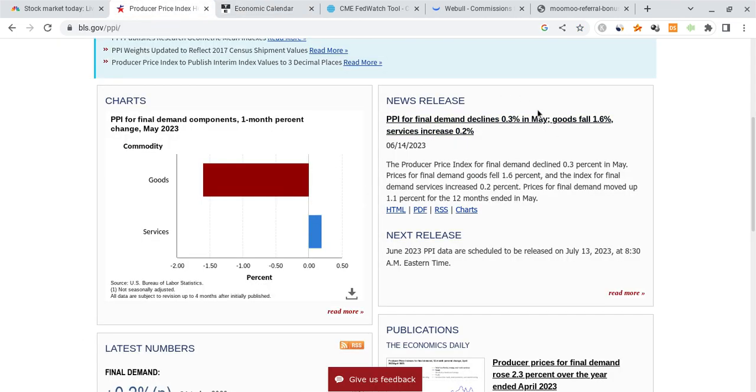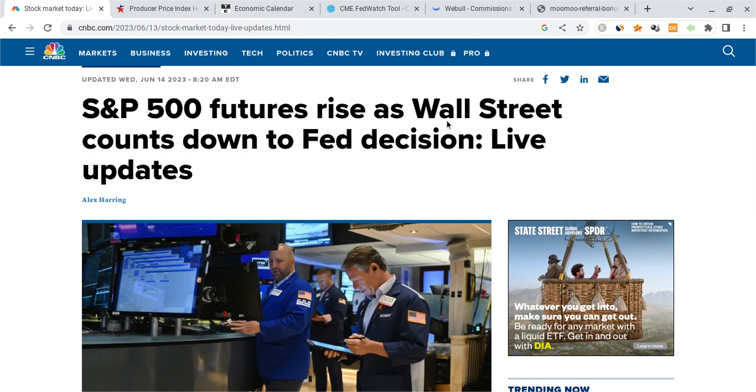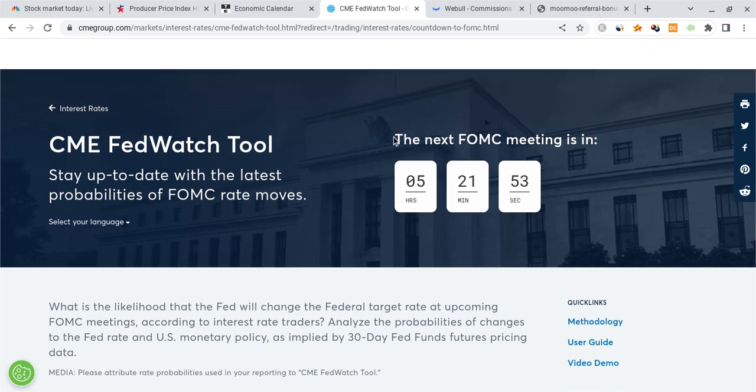We could see right here, it's reported that there was a decline of 0.3% in May overall for PPI. Goods fell 1.6%. Services increased 0.2%. So once again, the market is getting a positive response as of right now, still in the green. We're getting very close to the Fed decision, and the market's continuing to hold up. At the time of recording this, we're only 5 hours away from the next FOMC. We're very close. This is going to be massive. We have to get ready for this.